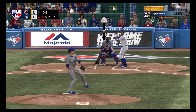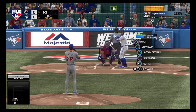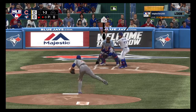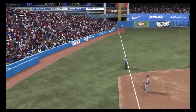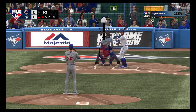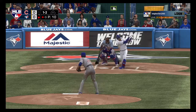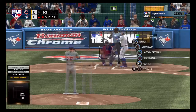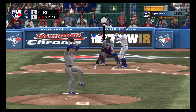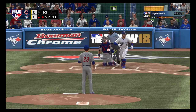The next 0-2 misses, and that'll move it to 1-2 now. Grounded down the third baseline. But this is a foul ball as the count holds steady at 1-2. And maybe trying to get him off stride at the plate, so he'll step out and ask for time. Making him sweat out there. The 7th pitch coming up. Again, he sends it out of play.